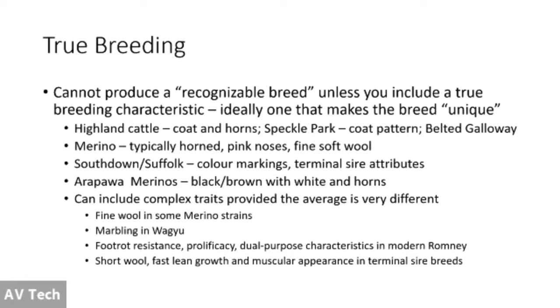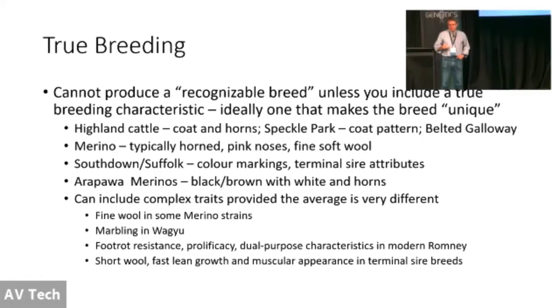But in addition, sometimes we have what we know of as complex traits, which are responsible for breed differences. And complex traits are things that have usually many genes involved. The inheritance of them is much more complicated. But if you make the animals extremely different enough, then they can still be part of the breed attribute. So an example would be marbling in Wagyu. Marbling in Wagyu is not controlled by one major gene, it's controlled by lots of genes. But marbling in Wagyu is so different from marbling in most other breeds that it works as a breed attribute.